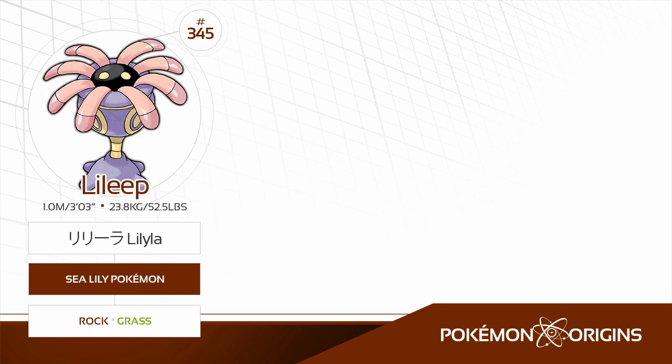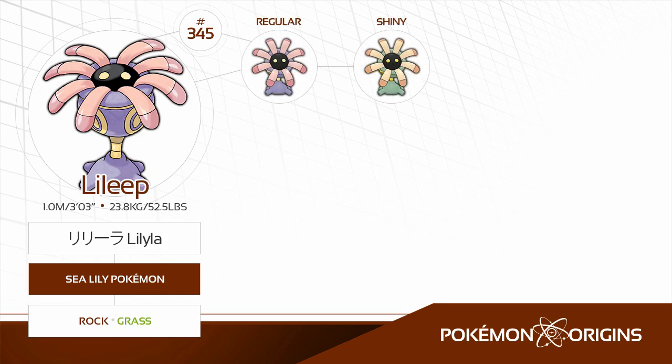Looking at its models from Generation 6, you can see in its shiny form, Lileep gets a green body and orange petals. Apart from that, not much else changes to do with that aspect. In terms of evolution, Lileep, like most fossil Pokemon, is a fairly late evolver and evolves into Cradily starting at level 40.